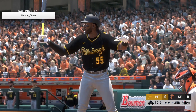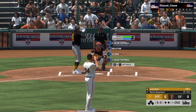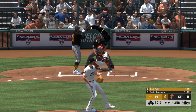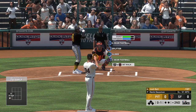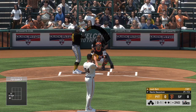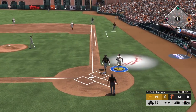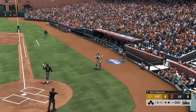All set for the start of the inning, and next to bat will be the first baseman, Josh Bell. 55. Josh Bell. Now here's the pitch. Swung on and missed for the first strike. Popped him up. Posey is there, makes the play, one away.